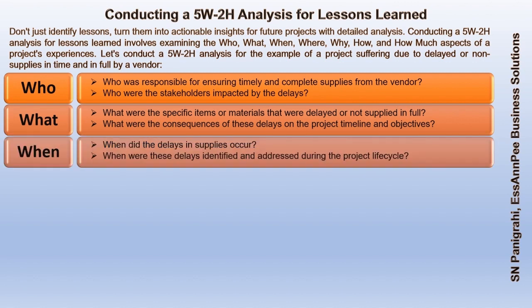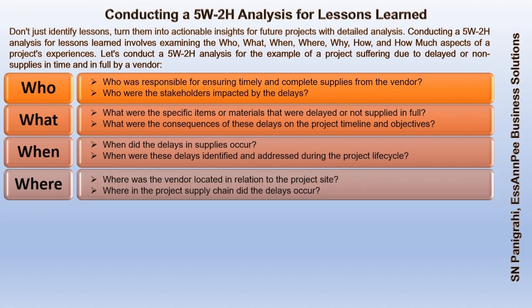When did the delays in supplies occur? When were these delays identified and addressed during the project lifecycle? Where was the vendor located in relation to the project site? Where in the project supply chain did the delays occur?